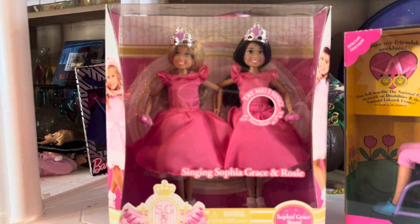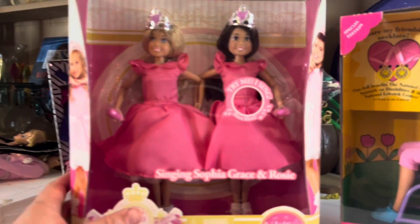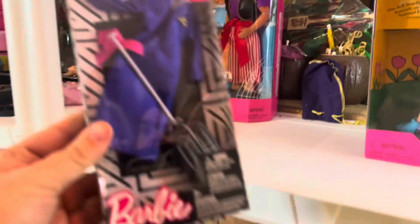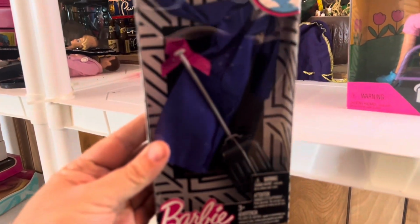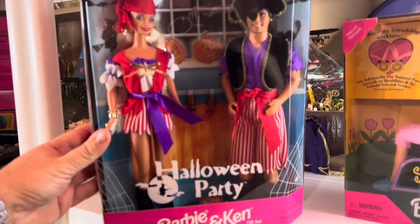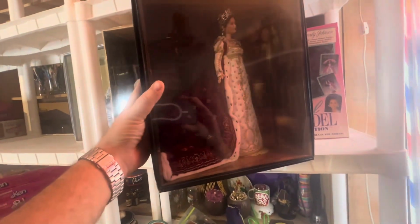And I think their claim to fame is from the Ellen DeGeneres show. And then we have the airline pilot outfit, already worth $25. It jumped up in value pretty fast. And then from 1998, we have the Halloween pirate set with Barbie and Ken worth $40. Next up, we have some really high dollar dolls. This Empress Josephine doll is worth $700 minimum.